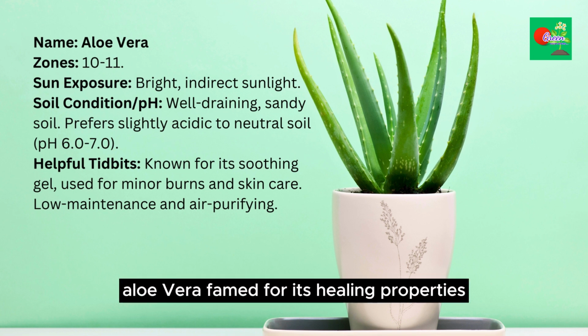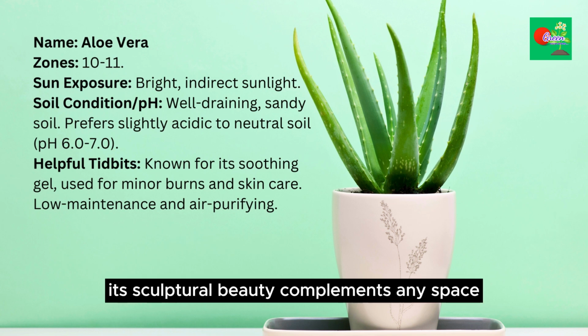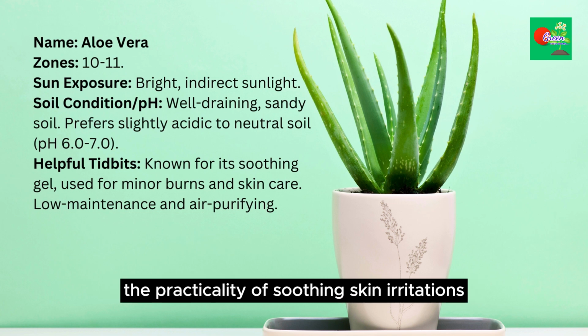Aloe vera, famed for its healing properties, is a striking indoor plant with succulent, fleshy leaves. Its sculptural beauty complements any space while offering the practicality of soothing skin irritations.